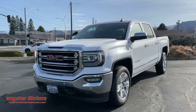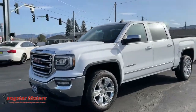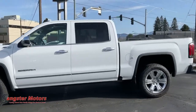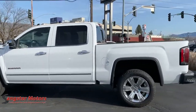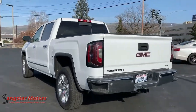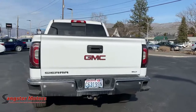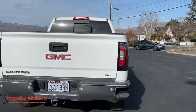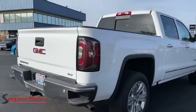You will love the features of this 2018 GMC Sierra. With less than 45,000 miles on the odometer, this vehicle stands out from the rest. Get the features you need and the comfort and style you've been hoping for. This well-equipped vehicle is an excellent value and will help you make the most of every drive. All you need to do is relax and enjoy the ride.